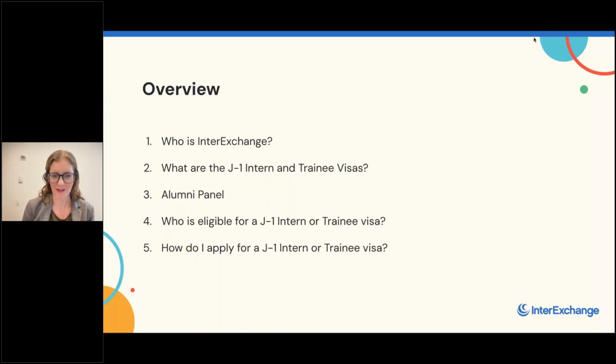So this is the agenda for today. We'll talk about InterExchange, just give you a brief overview of our organization, the difference between the J1 intern and trainee visas, what they are. Then we'll hold our alumni panel. And after that, we'll just go over the eligibility for these types of visas and then discuss how to apply for the visas themselves.